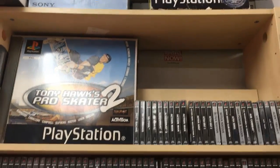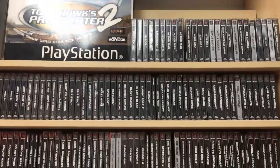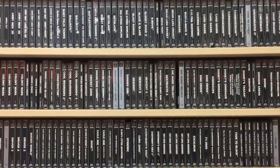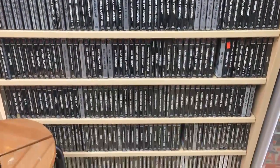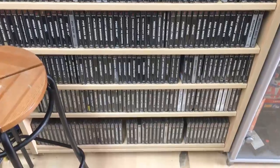Moving on here, we have some PlayStation boxed consoles and a promotional Tony Hawk's Pro Skater 2. PlayStation games here, loads of PlayStation 1 games, really good selection. It's awesome to see that many games there.